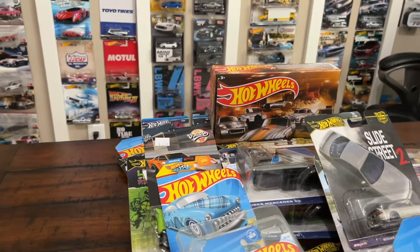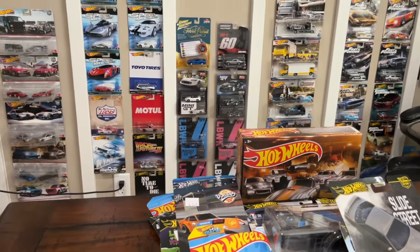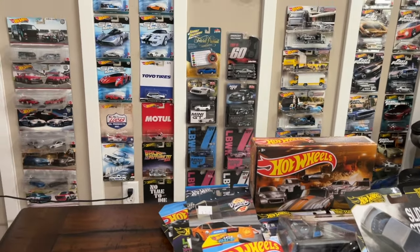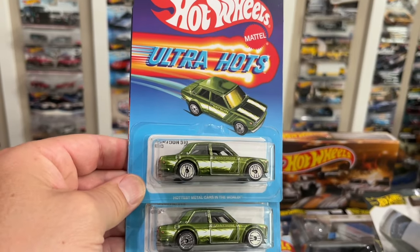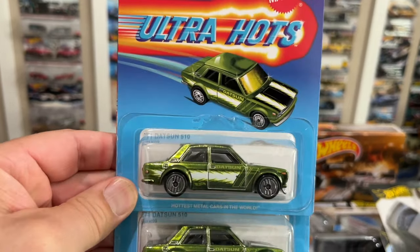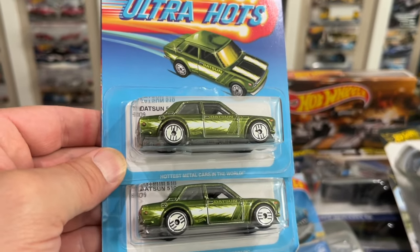And lastly, this just happened today. We happened to go to Target, one of those runs where I was just going in there and we were looking for more hygiene stuff, and finally came across the fresh drop of Ultra Hots, and you guys probably already guessed, the beautiful Datsun 510, 71 Datsun 510 in this Spectra Flame green. Definitely need a wheel swap for these two.